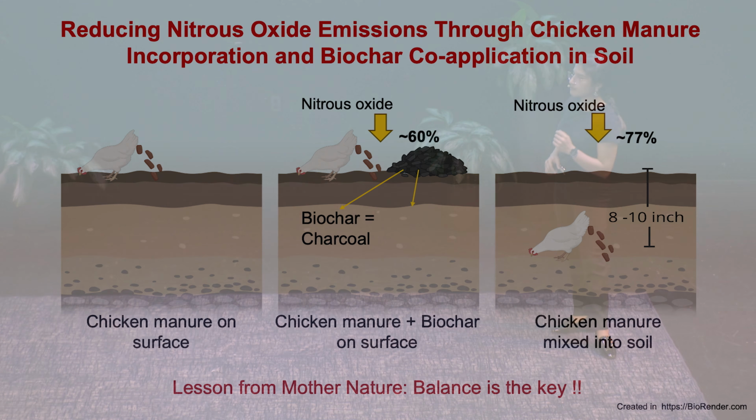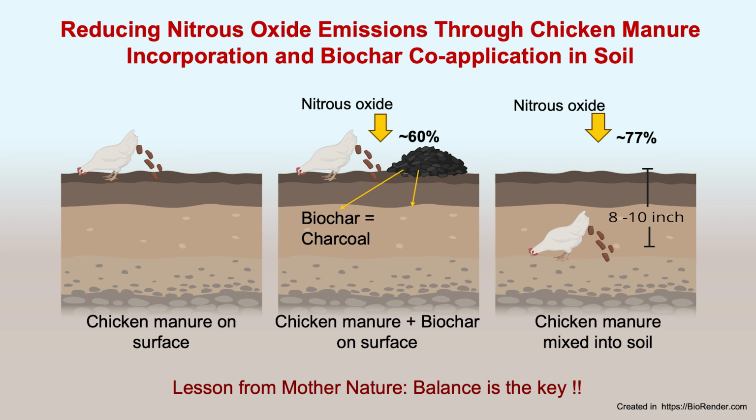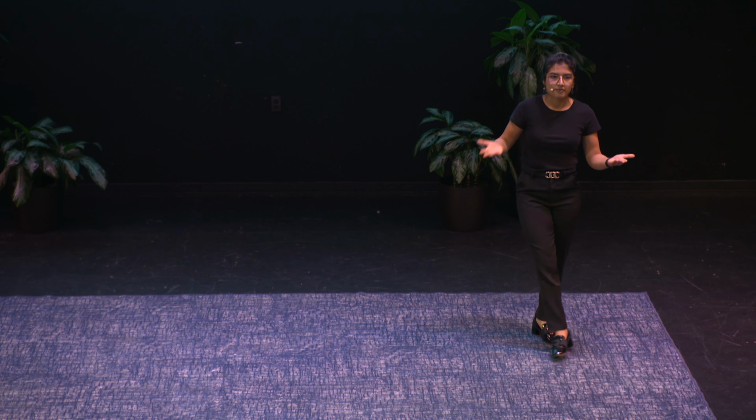In our third treatment, when we mixed chicken manure in the soil, nitrous oxide production happened at the deeper layer of the soil, so they had to pass through soil pores to reach the surface and escape. Think of it as prisoners being held in a maze full of guards. Most of them never find the exit.